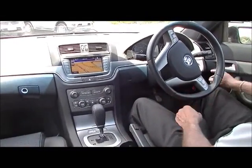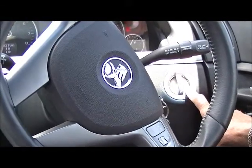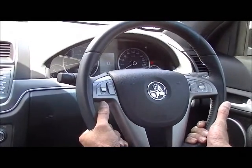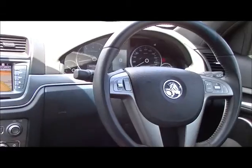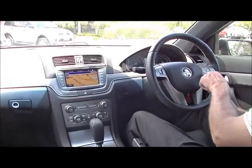Starting on the right hand side here, we do have auto headlights, so they are light sensitive, will turn themselves on as required. Our steering wheel, fully leather wrapped steering wheel, is height and reach adjustable, so set ourselves up where we're nice and comfortable. Simple matter of just pushing that lever into place, nice and easy, lock it away into position. Also on our steering wheel, a number of features.